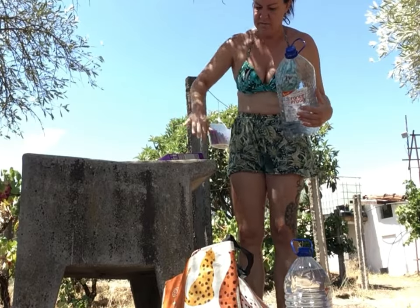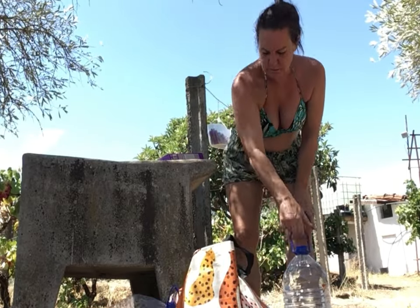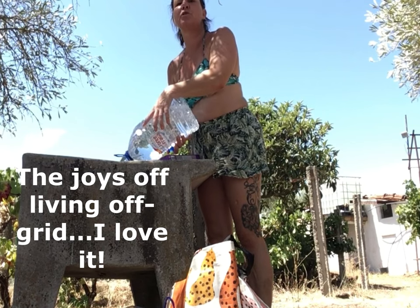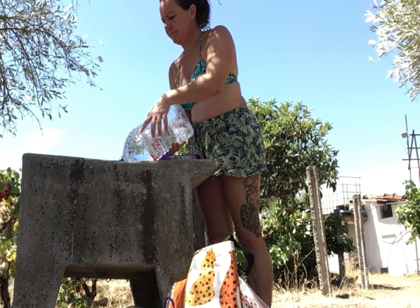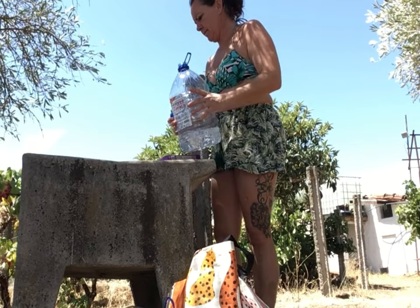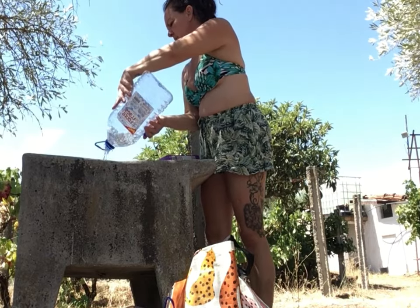Not bad. It's on a bit of a slant, so it's not going that way where the sock is. A bit more, I think. Got a lot of smalls to wash today. Just ignore me, my smalls and Mark's smalls. Right. I'll get some more water for rinsing after. Let's just get them washed.